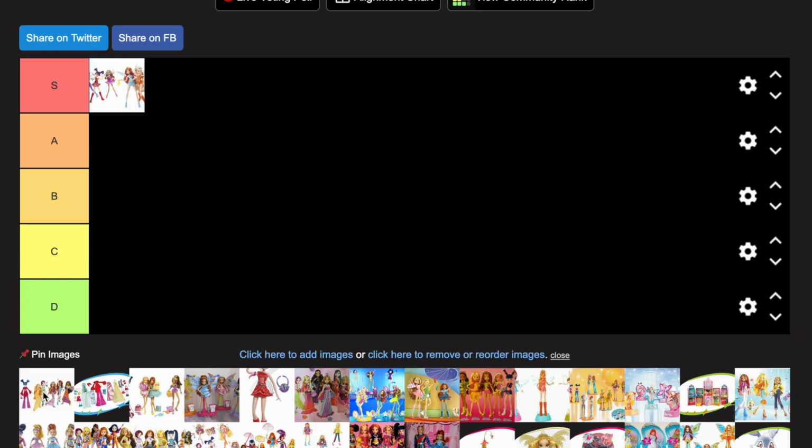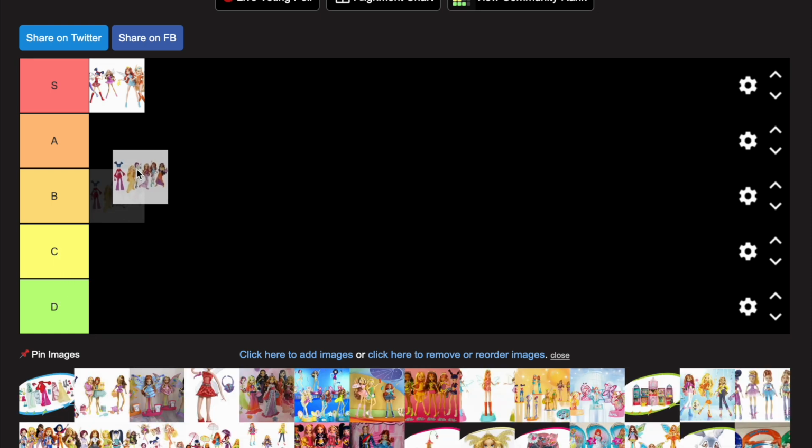Honestly, a great line. Also, the only line where we in Estonia ever had Tekna. I'm really sad that I didn't get Tekna. I didn't know that Tekna would become so rare. But also, I'm really happy that I got Flora. This is such a great line. It's mostly show accurate apart from Stella. Overall, such a good line.